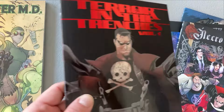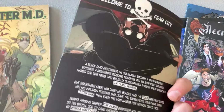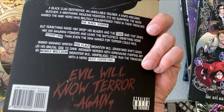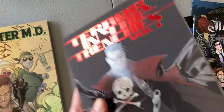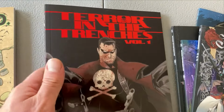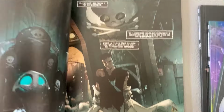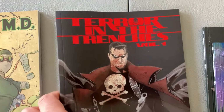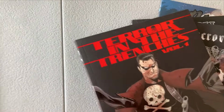This is the first out of three. It's a trilogy of just one really horrific night in Black Terror's world. I took an old school Golden Age character and I made him cooler than anything else out there. That was the goal. I think I achieved it. It can compete with anything on the shelves. The art, I mean, just wow. Monica Macagni kills it as always. Fabulous artist from Italy, freaking amazing.